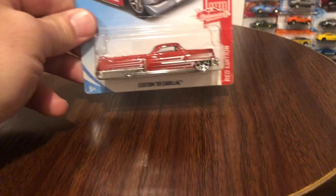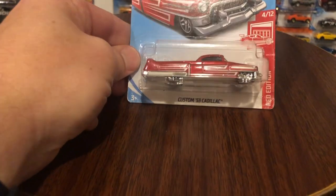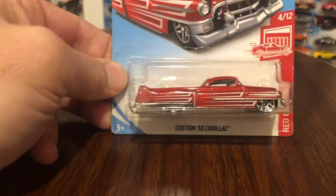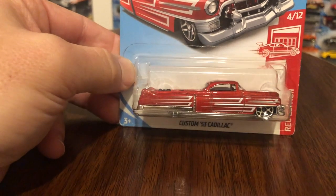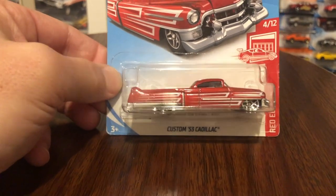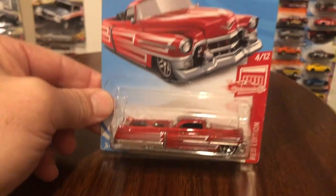Here's a red edition. Got this also this year for Christmas. The custom 53 Cadillac in this nice stretched out look. Really, really beautiful. I imagine this being somebody's lowrider inspired car, that they would just take this thing and cruise down in LA or anywhere that you see lowrider shows. Man, this thing would fit in. Beautiful car.